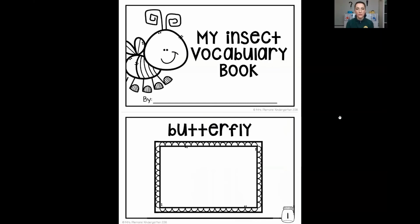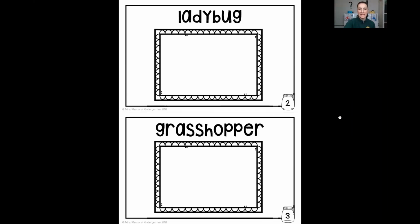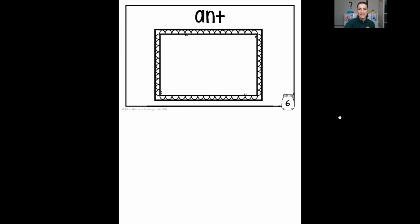So for instance, if you look at the first one, this says My Insect Vocabulary Book. You can look at the first one and say, ooh, okay, that's one of my pictures that starts with a B. And you're going to look through and you'll say, oh, I have 2 insects that start with a B. Is it this one or this one? And you'll look at the letters and say, oh, well, that one has 1, 2, 3, 4, 5, 6, 7, 8, 9 letters. And this B only has 3, so it must be the butterfly. Okay, so you can match up your picture to the word and figure out which insect it is and then draw a picture of that insect. So you can use this for help, okay? So we have butterfly, ladybug, grasshopper, caterpillar, bee, and ant, okay?